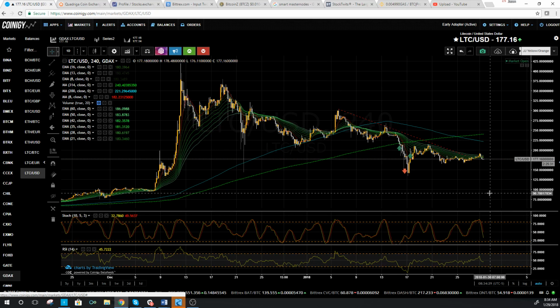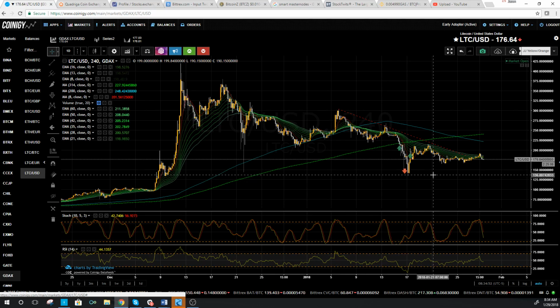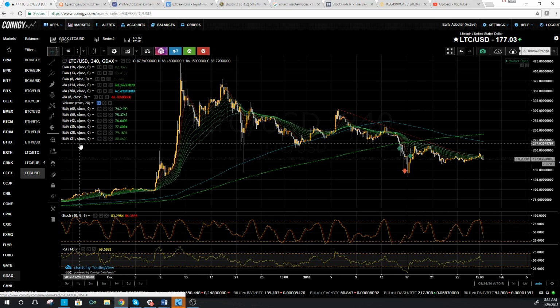Still have a long-term uptrend. We're just sitting through this intermediate term downtrend. So you got to have a model that's multi-duration. You got to look at different time frames. There's near-term cycles and near-term trends within the intermediate term, and then you have the long term. Anyway, the risk to the market's definitely below 125 here on Litecoin.